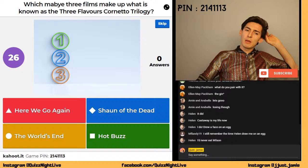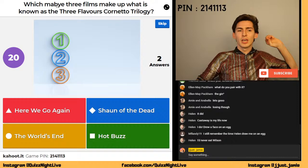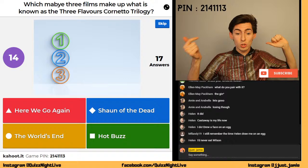Which three films make up what is known as the Three Flavours Cornetto Trilogy? I think I made a mistake in the spelling here. I'm not really sure. I don't know. But here we go again. Shaun of the Dead, The World's End, and Hot Buzz.